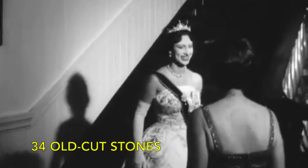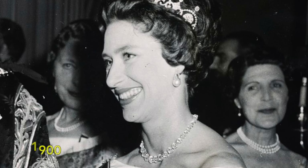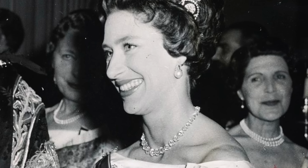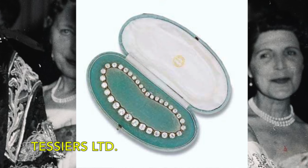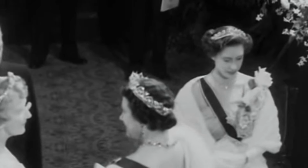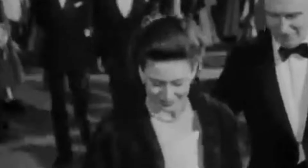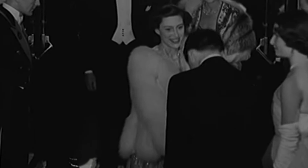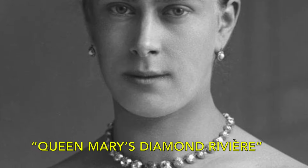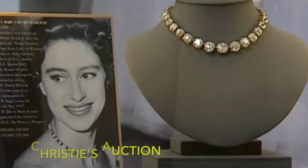The necklace itself is a diamond Riviere comprising 34 old-cut stones, set in a silver and gold necklace around 1900. The largest diamonds in the piece, 7 in total, range from 4 to 7 carats each. It is housed in a bespoke case of turquoise velvet bearing the logo of Tessiers Limited, a London jewellery firm operating under that name from 1920. Mary either gifted or bequeathed the 34-diamond necklace to Margaret. Due to this lineage of ownership, the necklace is sometimes referred to as Queen Mary's Diamond Riviere. The necklace was sold at Christie's auction for around $1.8 million in 2006.